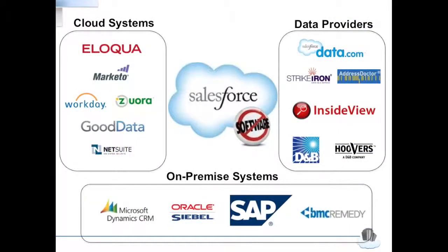In terms of what we see when we engage with customers, we typically see data coming in four different forms. First and foremost is Salesforce. That's the one in the middle. So we're built on Force.com. We have a natural alliance and really good support from the Salesforce product management, marketing, field operations.